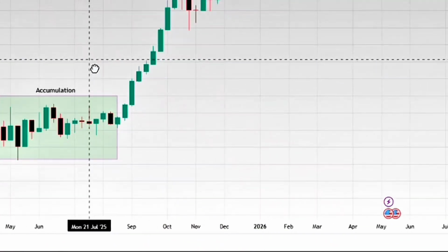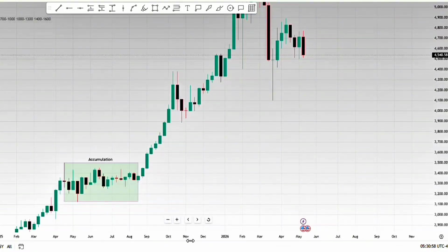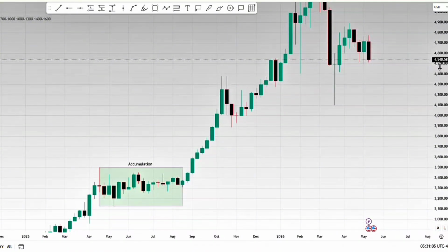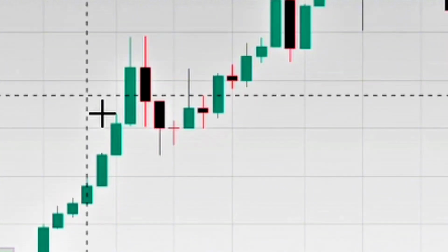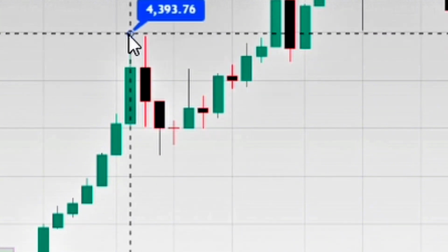After that accumulation phase, the market delivered a very strong impulsive move to the upside for almost 8 weeks, which is approximately 2 months. Gold expands aggressively. Price moved from around the 3,300 region towards the 4,300 area, creating a very strong bullish expansion.